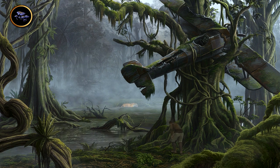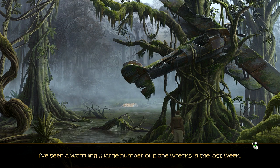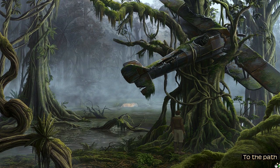That's really not good reasoning, to be honest, Fenton. If they're poisonous, you wouldn't get a chance to throw them away. There's a plane stuck in this tree. I've seen a worryingly large number of plane wrecks in the last week. At least this one wasn't my fault. As far as I know.